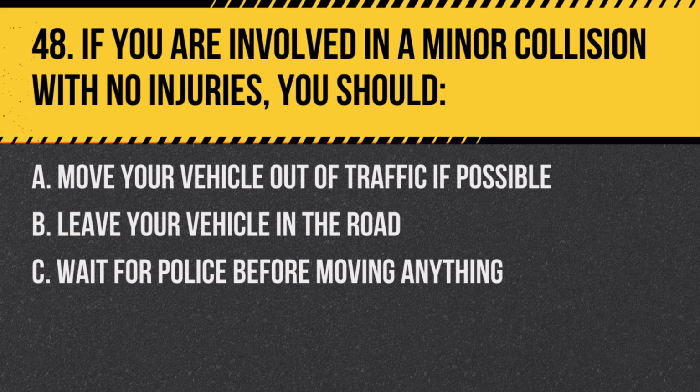Question 48. If you are involved in a minor collision with no injuries, you should A. Move your vehicle out of traffic if possible. B. Leave your vehicle in the road. C. Wait for police before moving anything. Answer: A. Move your vehicle out of traffic if possible. This helps to prevent further accidents and keeps traffic flowing smoothly.